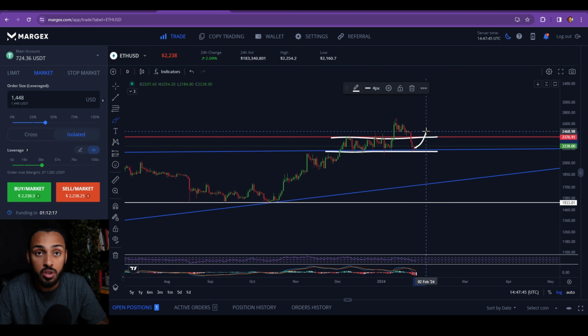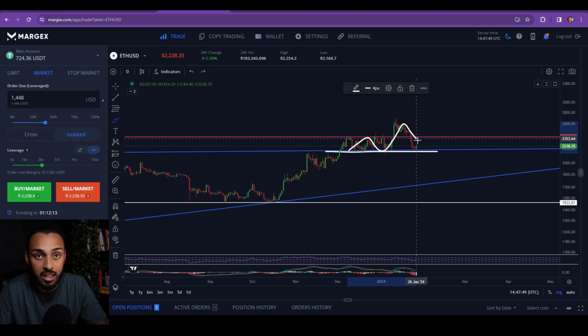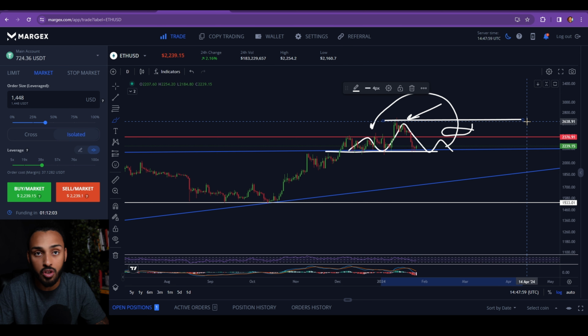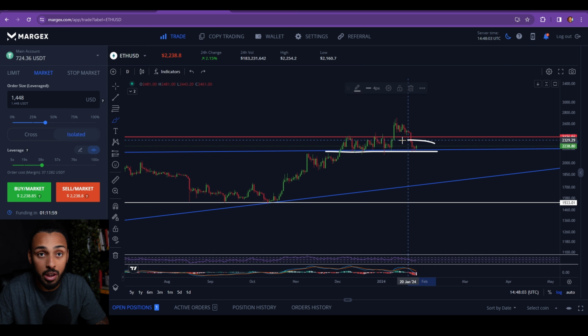If support holds and we're capable of breaking 2.37K, it removes the idea that this is some type of more macro head and shoulders pattern. We would then have cleared the shoulder line, and again, it opens up the door to the upside. That's the point where I'd be much more confident in purchasing, even though we do have this key level of resistance right above us, right? I'd be much more confident here than I would be right here.